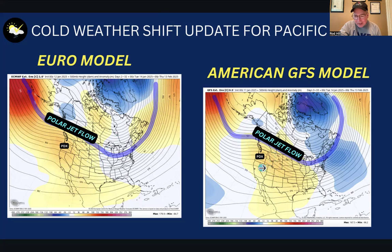And in fact, if you look at the 500 millibar pressure indices, both models are identical at a 561 pressure height. That's pretty mild, actually, for this time of the year. And notice if you trace the contours, they both show a zonal to a slight ridge over the northwest. Same thing on the American GFS model. They both show a continued cold trough dipping down across the Great Lakes, the Ohio Valley, and the northeastern United States into the mid Atlantic. This is the exact pattern that we've had going well back to the month of December.